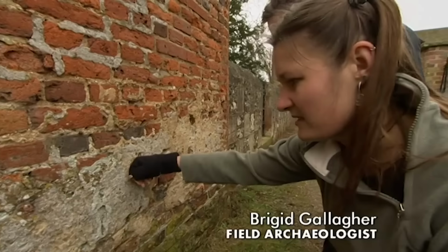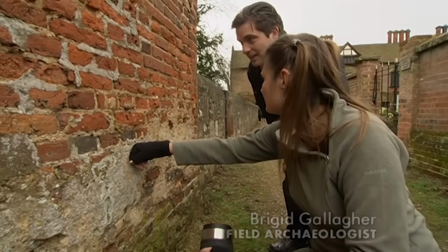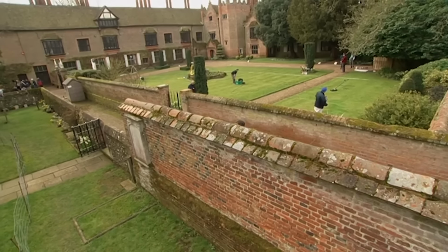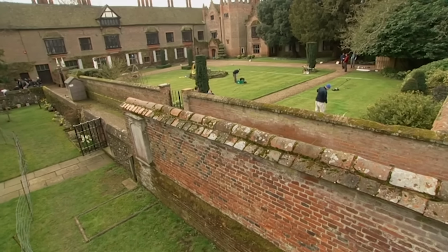It looks like this wall's got plaster on it. It looks like it's got loads of plaster. It's interesting because it's just along the spout. It really suggests an internal wall, doesn't it? It does. Over at the wall beside the church, Jonathan and Bridget think they've found evidence of the other end of the eastern wing that Phil's digging.